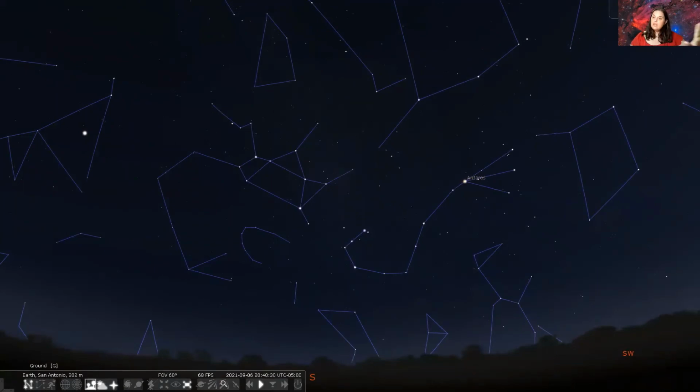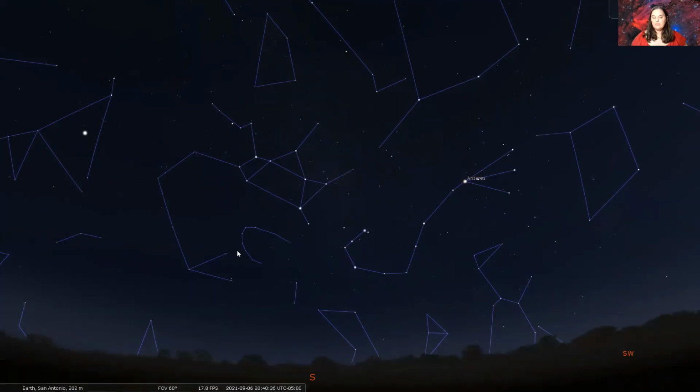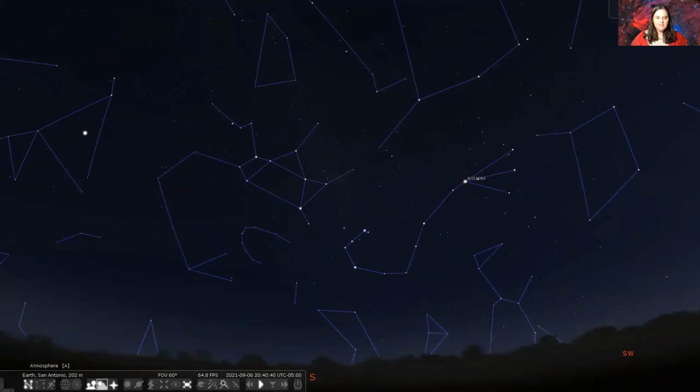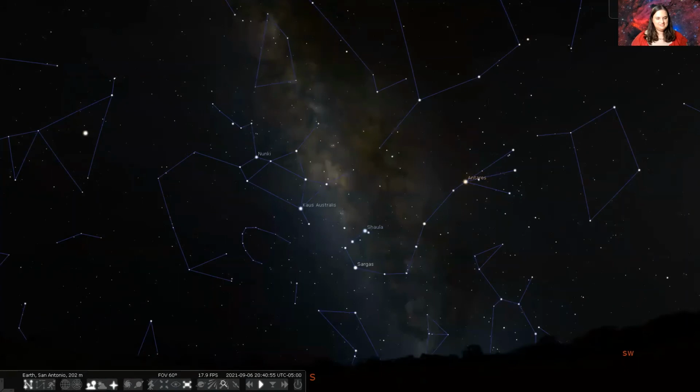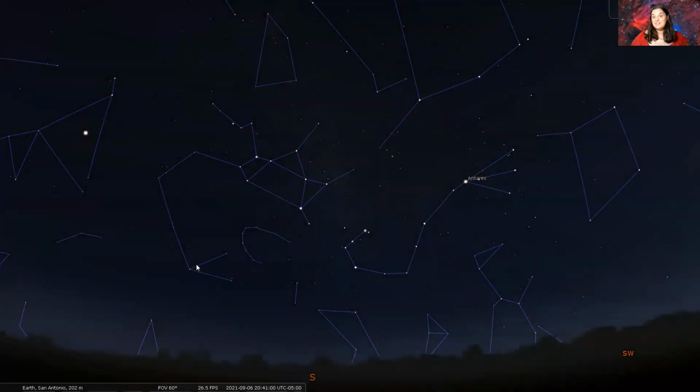But believe it or not, Sagittarius's spout points to something really interesting. And if you get away from the city lights, far away to where you don't have to worry about city glow, you can see something really unique. It'll look like a fuzzy cloud in the sky. In fact, allow me to show you. It'll kind of look like this. This fuzzy cloud in the sky is our Milky Way galaxy. Our galaxy seen edge on. And Sagittarius points to the exact center of it.